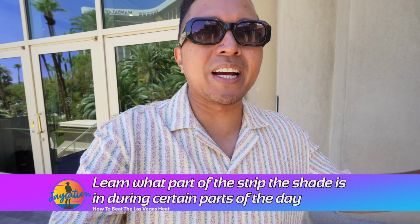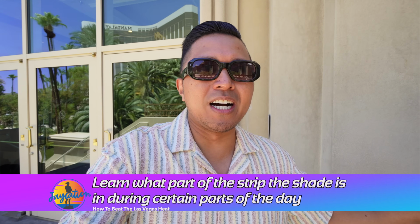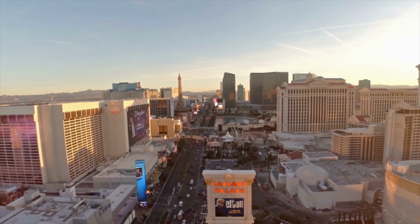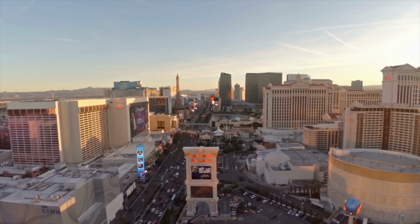Also, to continue about how to beat the heat and go into the shade later in the afternoon, if you're on the left side of the strip, which is the west side of the strip, where Mirage, Caesar's Palace, City Center are, on that side, that's where the shade starts to creep in around 5:30, 6 o'clock, depending on how high the sun is and what time of the summer it is.